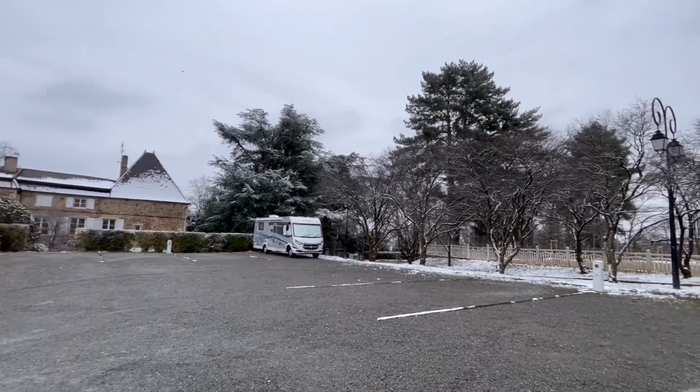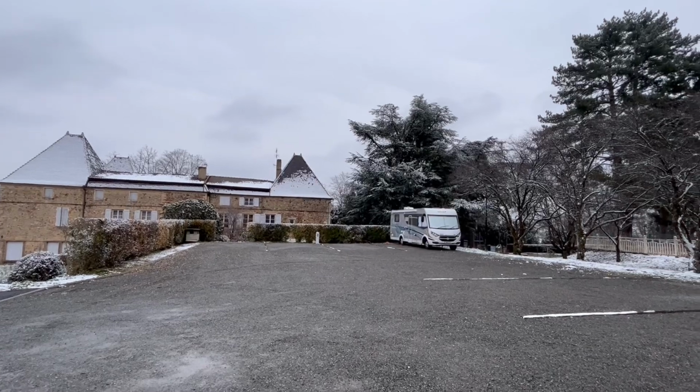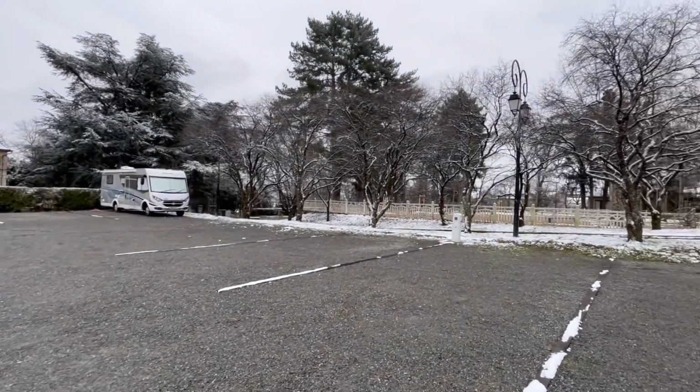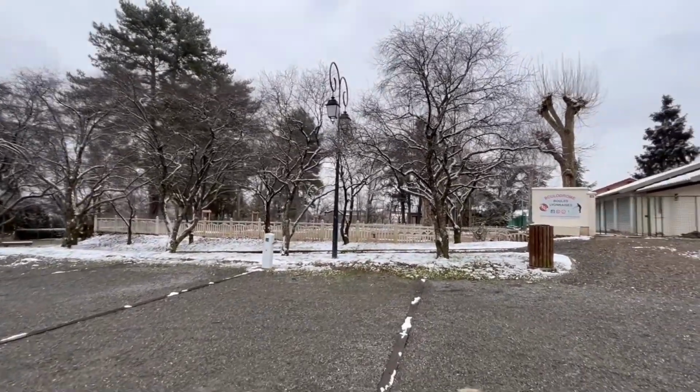I'd much rather be in a free stop if we don't need services than messing about. No, the places I've got marked are free with services. Oh, are they? Okay. Well, this place has cost us €15 a night, so we'll be here tonight. Tonight will be our third night. Yeah, hopefully we can move on tomorrow.